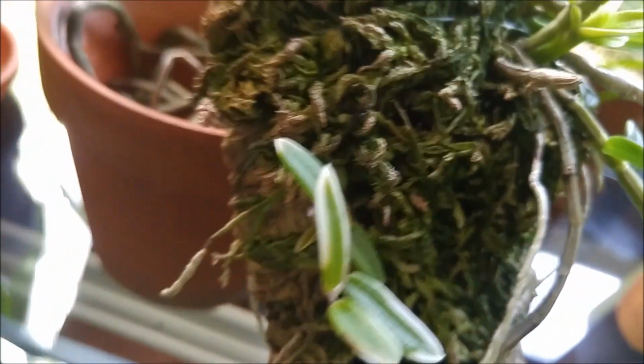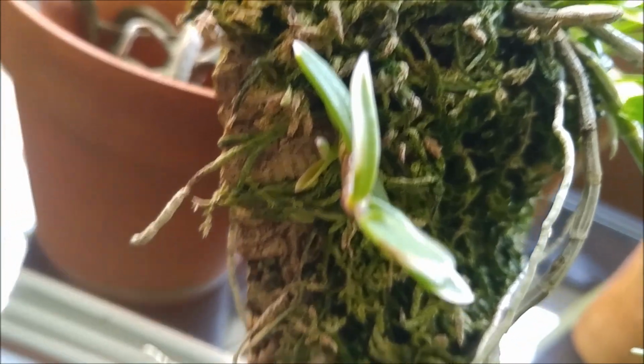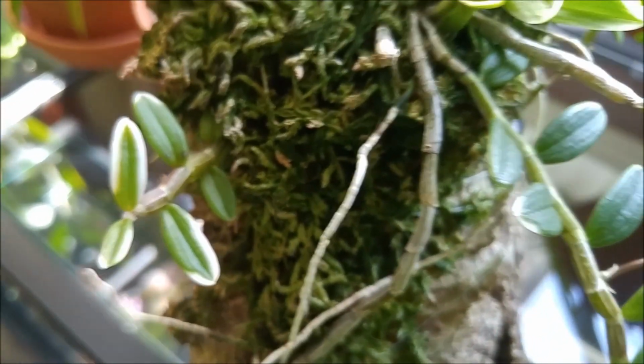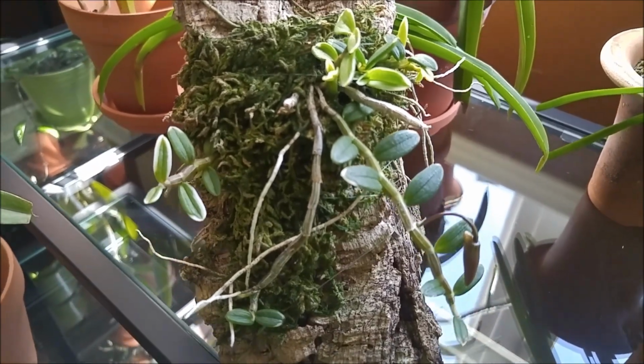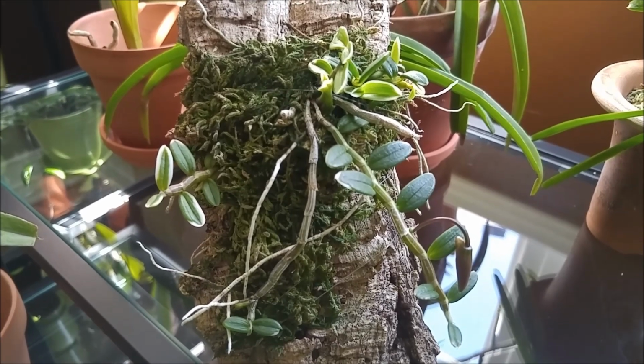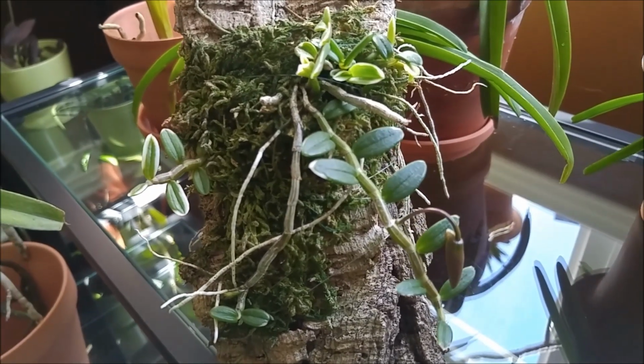There's one more on that side. There, a little start. So I hope as the plant becomes bigger, I will get more than 1 bloom. Yeah, I had a single bloom on sanderiana and now a single bloom on loddiggesii.